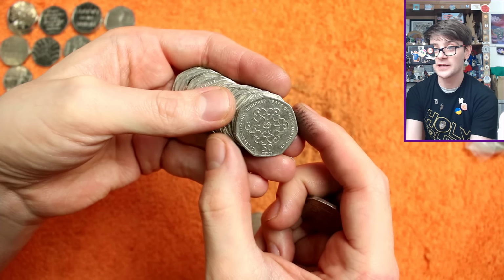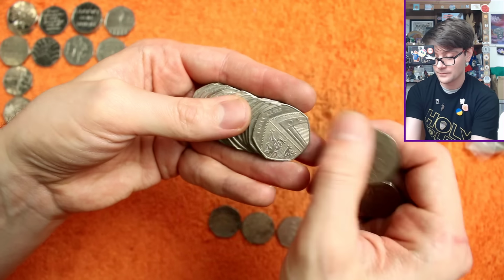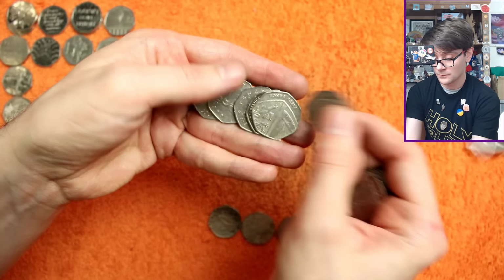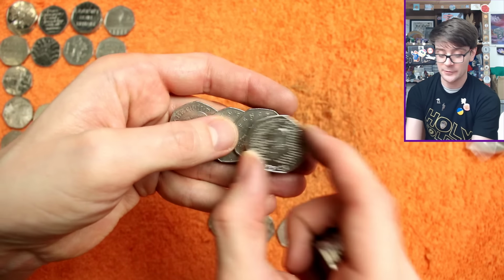Oh, Girl Guiding, which again could be a restrike. This one's not though. And there's Sherlock Holmes. Lovely design, that one.